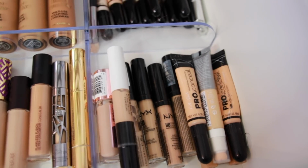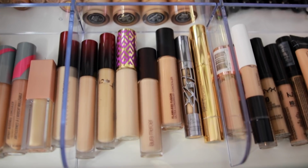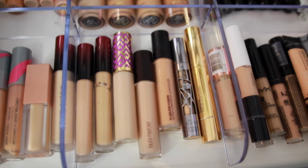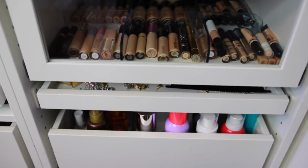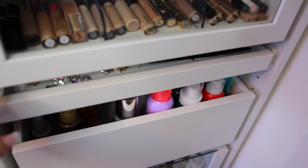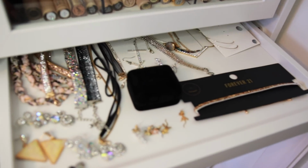Over here I have it organized by drugstore in this little section, my medium level used concealer, and then my most used concealer. And then this pull-out tray is actually utilized for something different. This is where I keep my jewelry.